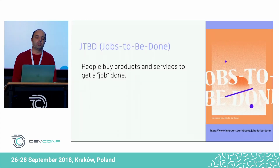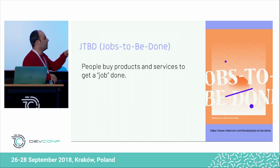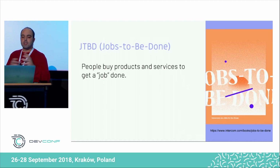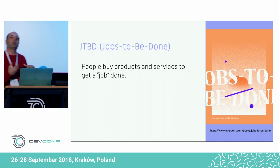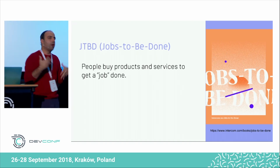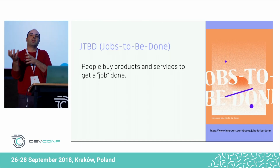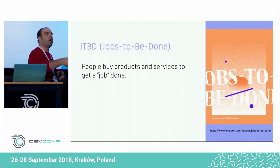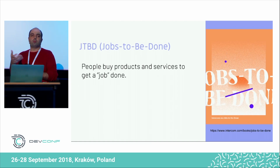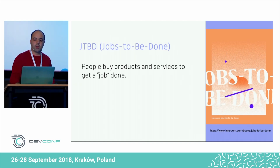There is another technique called Jobs to be Done that gives you a different perspective on the problems as well. Intercom has a really nice book on this. It has been out there for years, but it hasn't been used that well in the software industry, so Intercom wrote a book to apply it to software. It gives you a different perspective on who your competitors are, because users at the end of the day buy your products or use your services to get a job done.